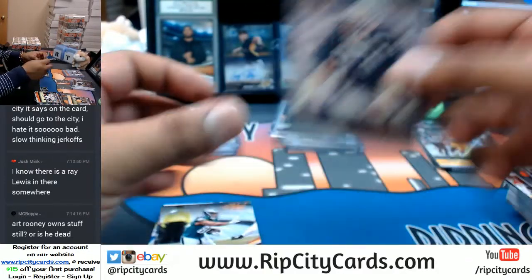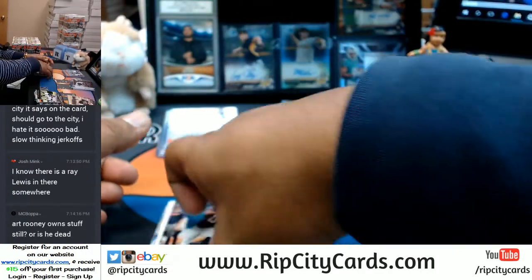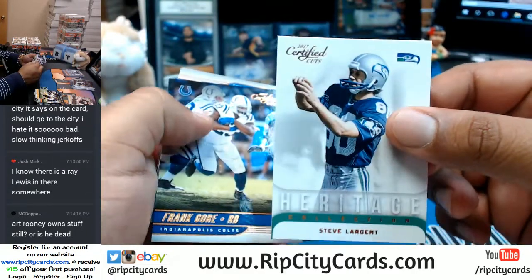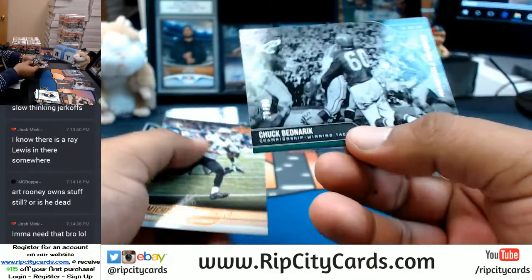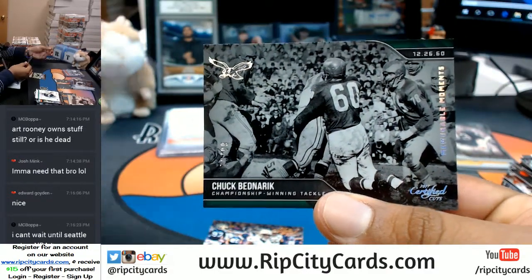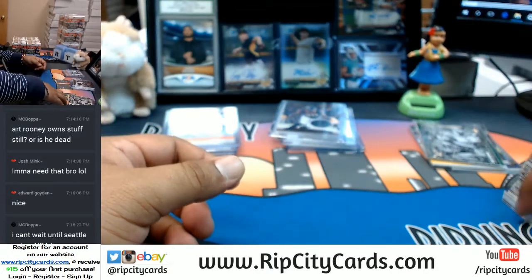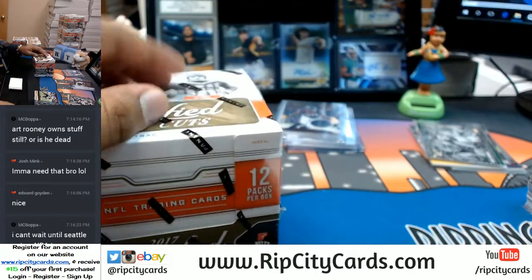And then there's some that are kind of like, really? Oh, I thought he was blocking on this one. It looked like he was blocking anyway at first glance. Hey, Kevin White with a ball in his hands. There you go. Heritage cards. Pretty cool, too. For the Eagles, numbered to 299, Chuck Bednarik. That's a cool looking card. There you go, MCB. Already pimping it in the future. All right, so we're two boxes down. About to get the third one going.